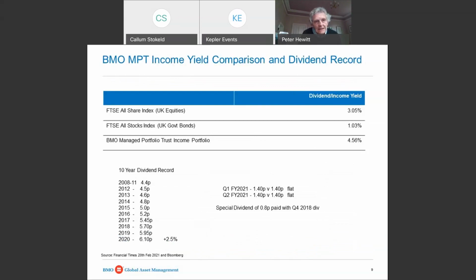And now, income of the income portfolio. Remember, the growth portfolio does not pay a dividend. So the income portfolio, and I've just got here some information for you. The current yield on the All-Share as of about 10 days ago was 3.05%. The yield on gilts, government bonds, was just over 1. And the managed portfolio trust has a yield of 4.6.